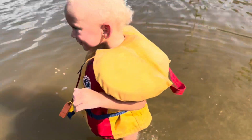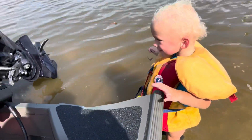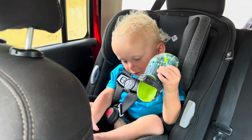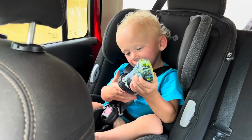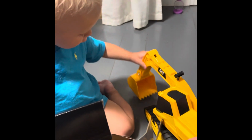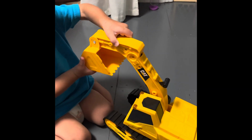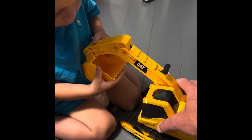Does that water feel good? Splish splashing around? It does feel good. Little William, is that reason you took your shoe off? Back up. When it backs up, it goes beep beep.